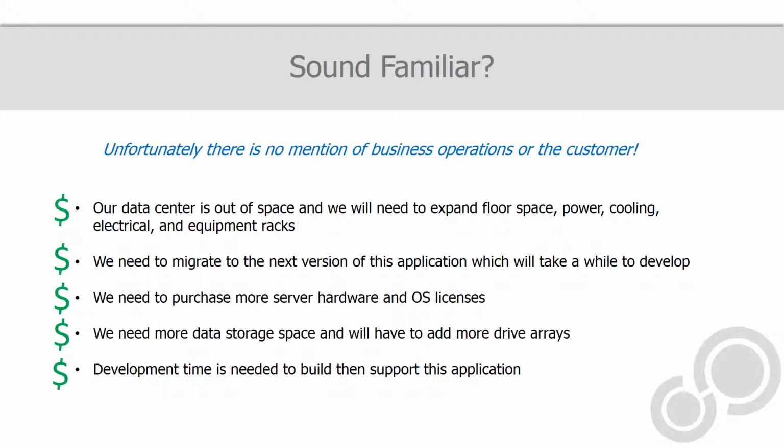So this should sound pretty familiar to most business people today. Our data center is out of space. We're going to have to expand floor space, and all our power, cooling, and electrical. We just don't have enough room or capacity. We need to migrate to the next version of the application, and obviously we're going to have to develop it because we developed it in-house. We need to purchase more server hardware. We need more storage space. We're out of it, so we're going to have to put more disk drives in the drive arrays. And by the way, I'm going to need time to build and then support this application after I get it implemented. Does this all sound familiar? It's funny, with all of these things said, there's no mention of business operations or the customer.